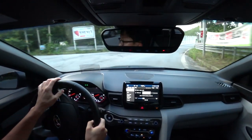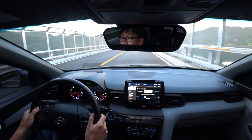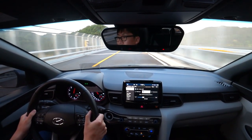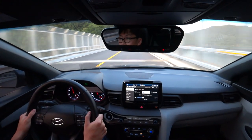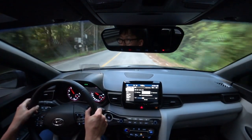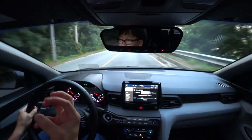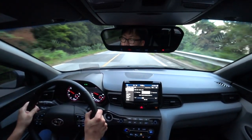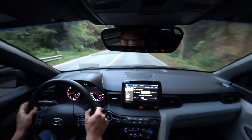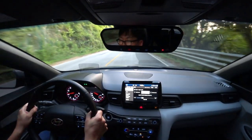And check this acceleration, 0 to 100. Stay. I reckon it would be between 7 and 8, 7 point something somewhere. The best thing of Veloster Extreme Driving Edition is suitable power. You can handle everything in this car, like engine power and the suspension and the transmission as well. I think Veloster Extreme Driving Edition is a very affordable car for a normal driver.